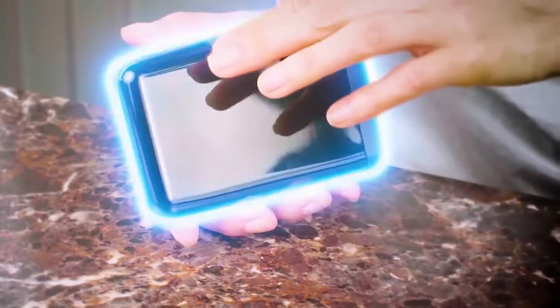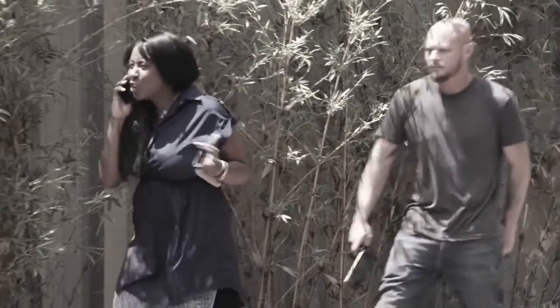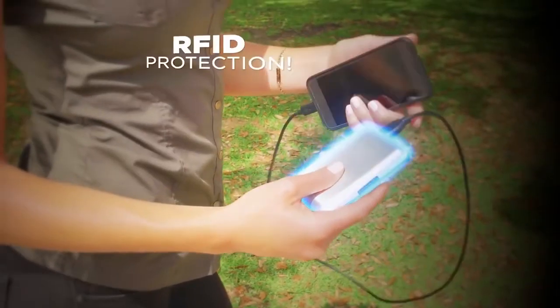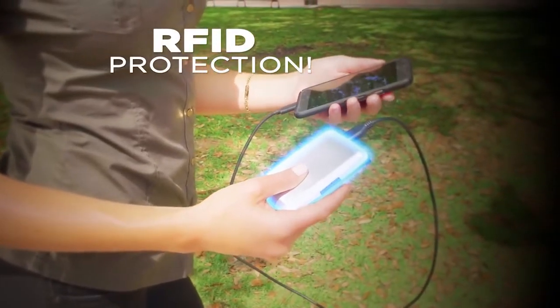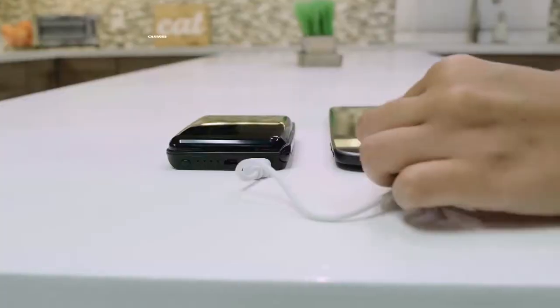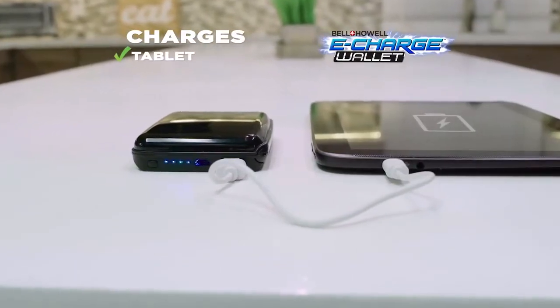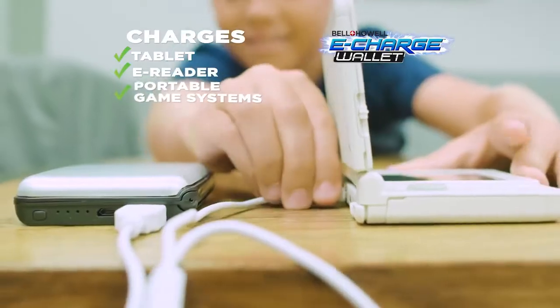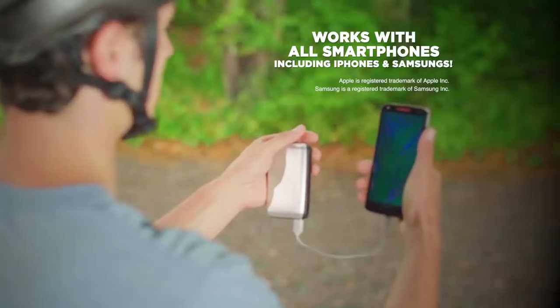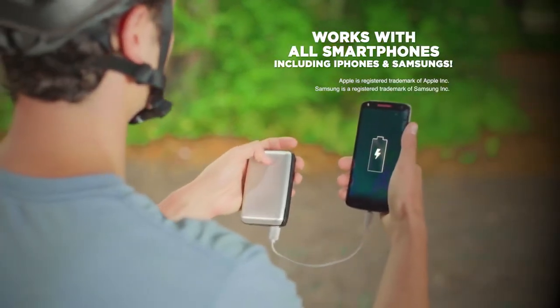And that's not the only way it protects. RFID readers can steal all your account information, but the eCharge Wallet features special RFID protection that will keep your accounts away from thieves and hackers. Plus, eCharge Wallet can charge your tablet, e-reader, and portable game systems on the go. eCharge Wallet works with iPhones, Samsungs, and all other cell phone brands.